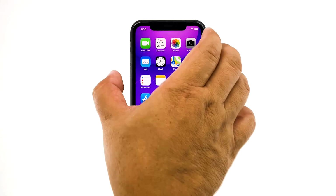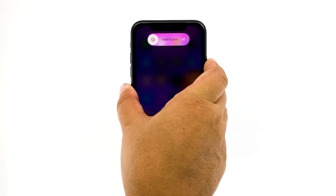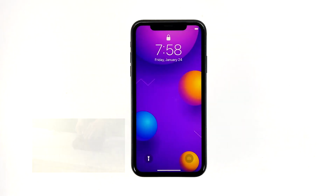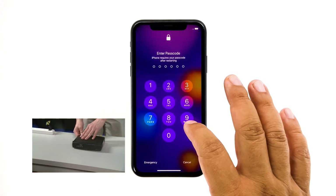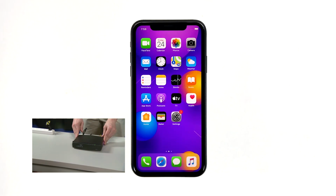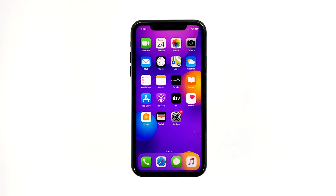While waiting, quickly press and release the volume up button, and then the volume down button. After releasing the volume down button, press and hold the power key until the logo shows. Now plug the power cord of your network device back into the wall outlet, or reconnect the cord to the main unit. Wait for the device to become online and your phone to finish rebooting, and then reconnect to the network. If your iPhone still disconnects from the Wi-Fi network after this, then try the next solution.